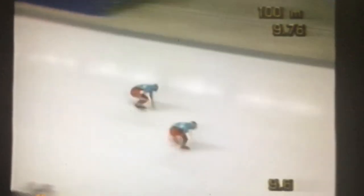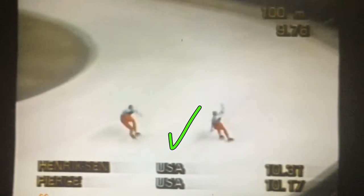Look at the distance per stroke here. That drive forward that Erik gets. He's got great hip flexibility, a much wider guy. We're the same height, but he's way wider than me. And look at this drive forward. Just excellent. Perfect setup to the turn. No transition. Best transition, check. No transition. Right into that turn.